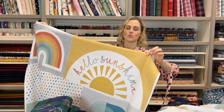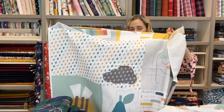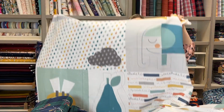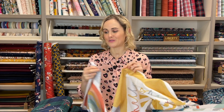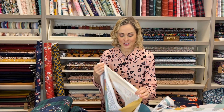So a nice rainbow, a hello sunshine, you've got some raindrops with a cloud there, an elephant shape, a pear shape, a bee. So yeah, a few different things going on there, and you can make cushion covers out of them. I made a little wall hanging with the rainbow one as well. So that is what is featured in our new window display that we have got in the shop, and you can see a full video and a blog post all about that, and all about how to use these panels as well, which is also on my YouTube channel and on the blog too.